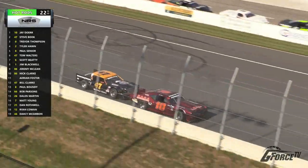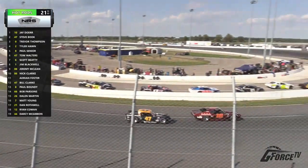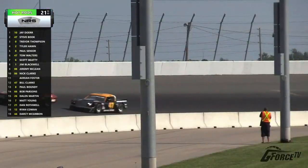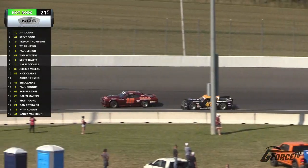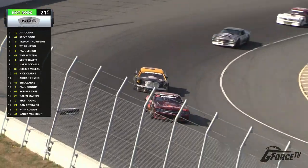Remember, Steve Book probably has as many laps around this racetrack as anybody out here. A long-time driver in the Thunderstocks. What were they called back then? Thunder cars, I guess. Steve Book, Ralph Book. Fixtures here at Jukasa now. He sticks a nose to the inside of Jay Dewar down into turn 3 and 4. Backed out of it going into the corner.